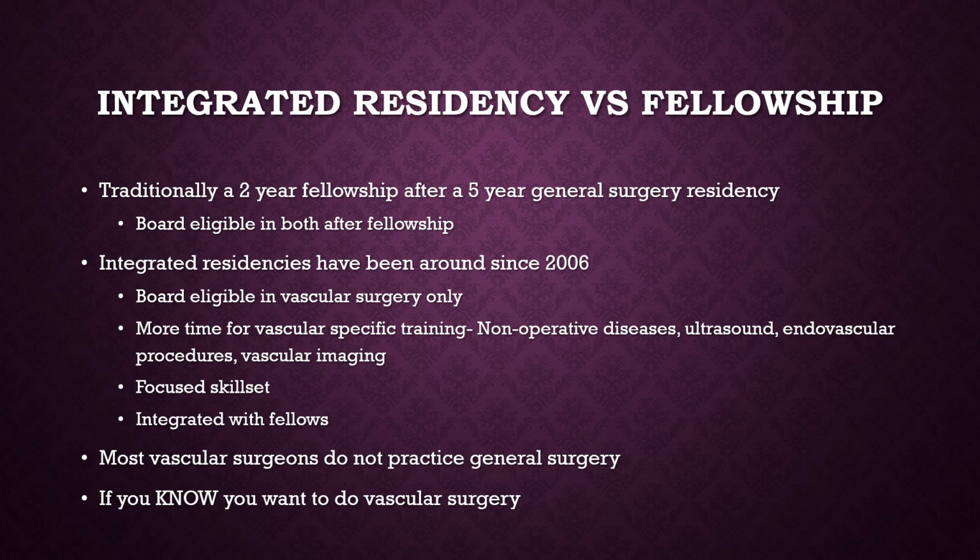Most of the programs are integrated with the fellows, so you'll have both a residency and a fellow simultaneously, and when you're a senior in the residency, you'll both be seniors and you'll be equals. But it's a really interesting way to learn from those people who have this other skill set and are more mature in another way. They've been in training for longer, they've been a surgeon for longer. And I don't think most of the fellowship programs are going anywhere. Some places will trade out a fellowship training spot and exchange it with an integrated residency spot.